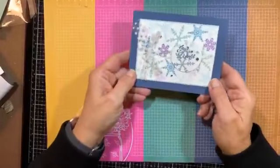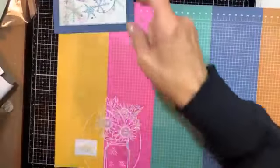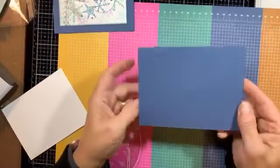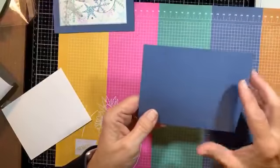Okay, so this is the card I'm going to make. And it's really pretty. I made my own background. And I'm going to be using the new Misty Moonlight as the card base, and that's 5.5 by 8.5, scored at 4 1/4.